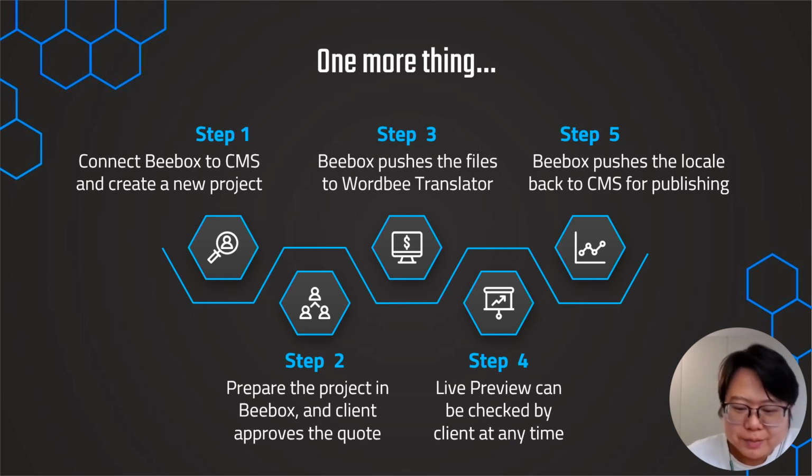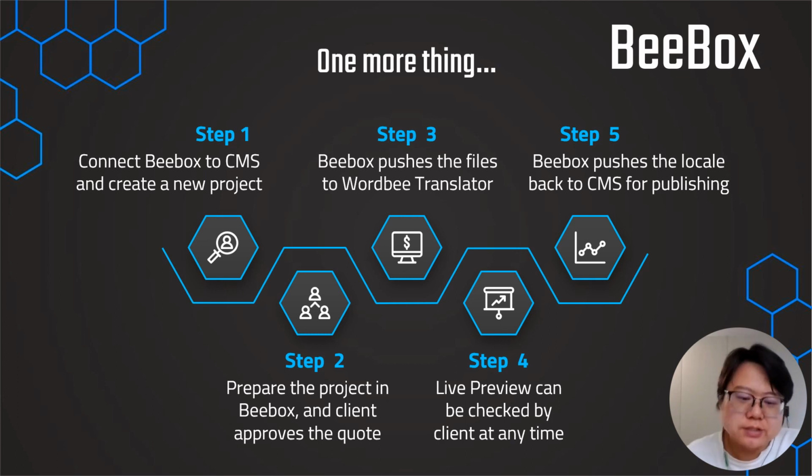And one more thing about WordBee is the B-box. It is kind of a connector between the client's CMS and our TMS. So it can connect the B-box to the CMS and create a project on our TMS, and we can prepare the project. When the client approves the quote, we can just start our project. While it's in progress, the client is able to do a live preview anytime. And when the whole project is completed, the B-box pushes all the locales back to the client's CMS for publishing.